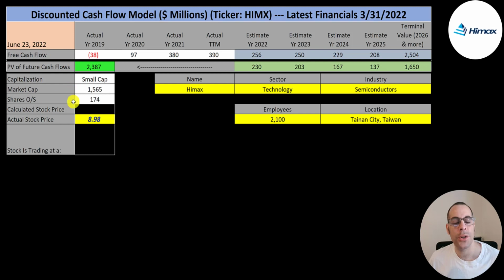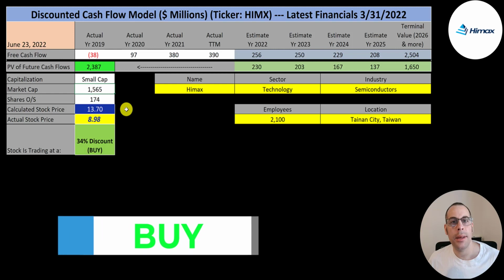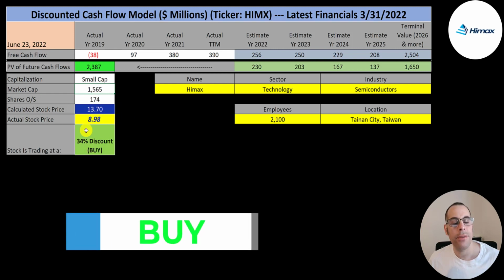We divide that by 174 million shares. And we get a calculated stock price of $14. They're trading at $9, so they're trading at a 34% discount. It's a buy according to the model.